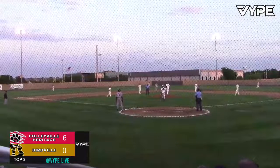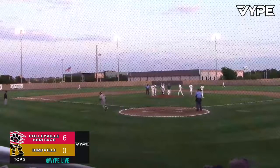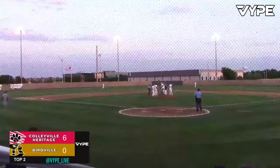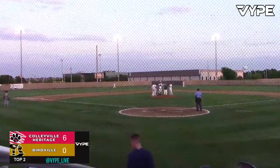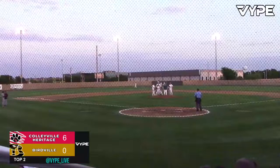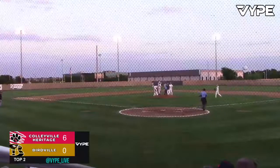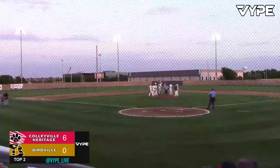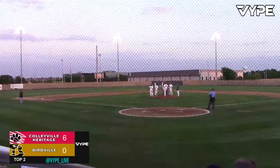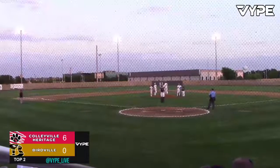Another call back to the mound here. Coach looks to take and then takes the baseball. 1 2/3 innings for Isaac Phelan here, bringing in another pitcher. Bring in a substitute pitcher here. You hate to see it from a young pitcher's confidence, but. Looks like number 20, Cameron Ward, is coming into the game here for Birdville.